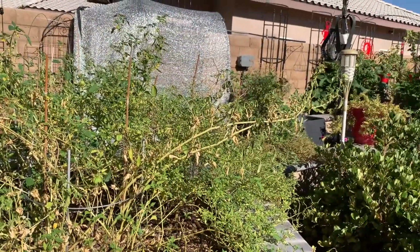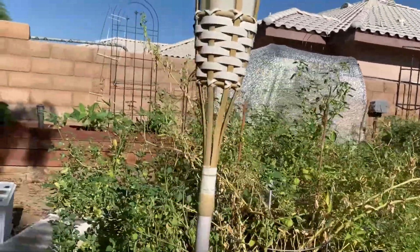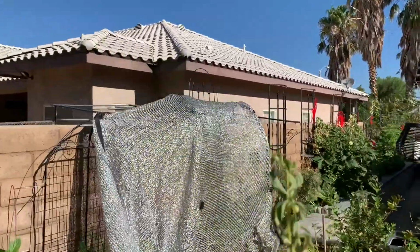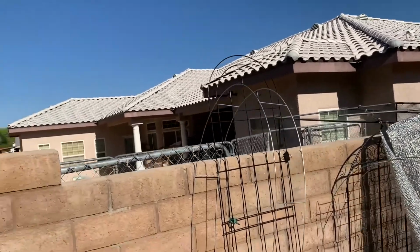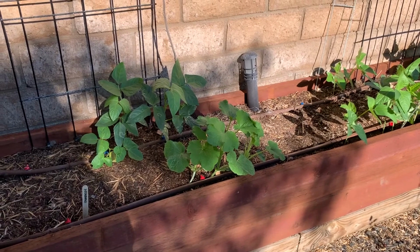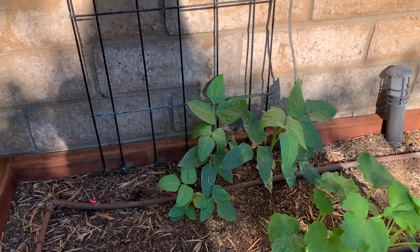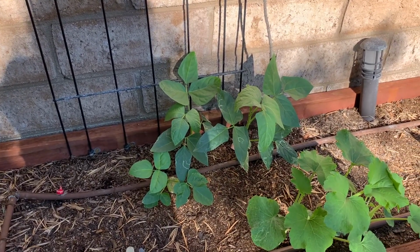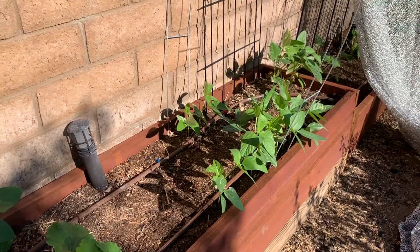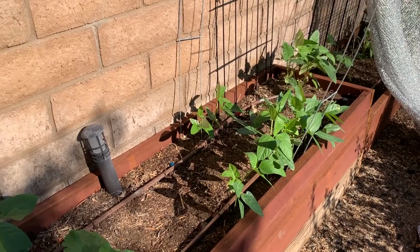Tomatillos are greening up a little bit. There's my pumpkins, just the Cinderella pumpkins. And then there's some kind of worm or something. You can tell on the leaves of the cowpeas. All of these are cowpeas.